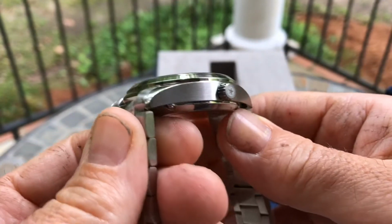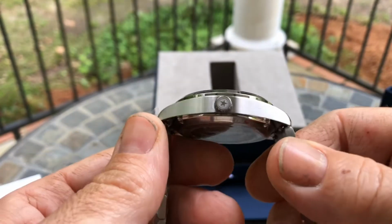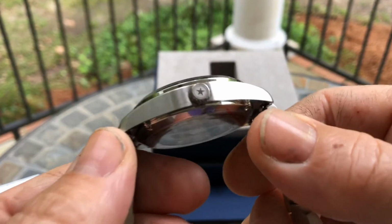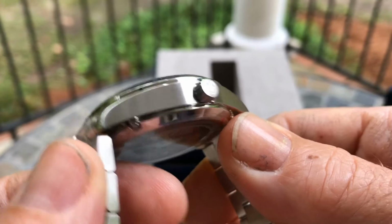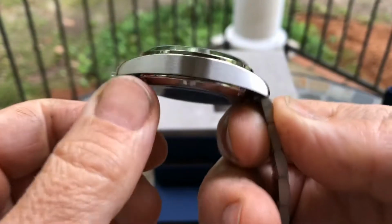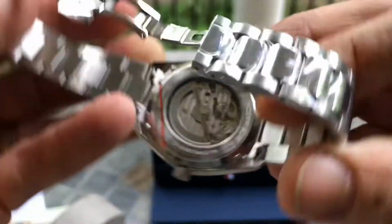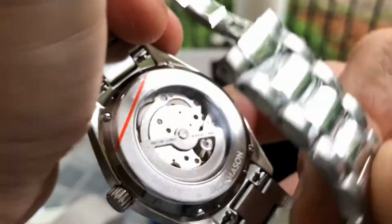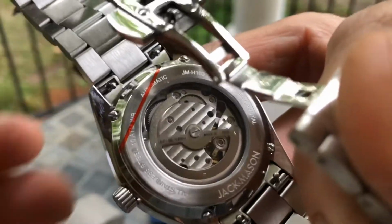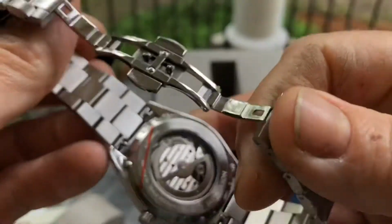Everything's really nicely polished. The top of the lugs are polished, highly polished, along with the bezel. And then the sides of the case are, and there's that nice star that Jack Mason put signature on their crowns. And then the sides are brushed, obviously. Other side matches. The back, you get a see-through case back. Not sure if that's sapphire or not positive on that, so I won't comment. And it's got the Miyota, it's got a little skeleton rotor on there, so you can kind of see through as it turns. That's a nice touch. Yeah, see it churning away there.